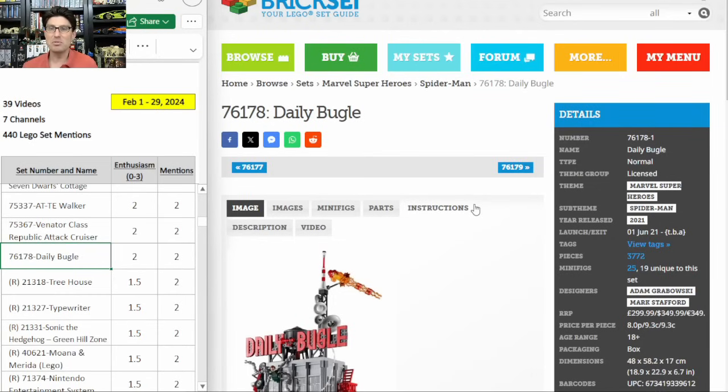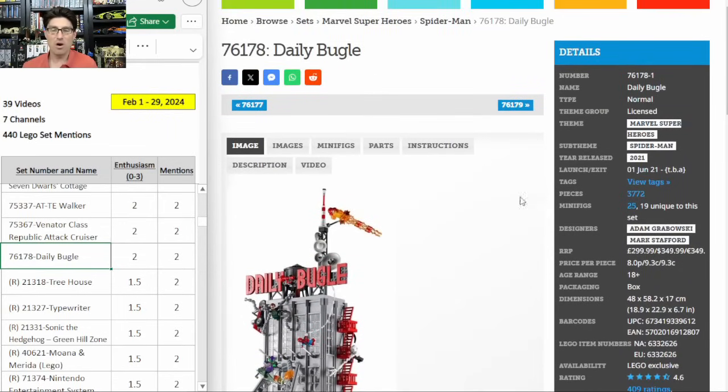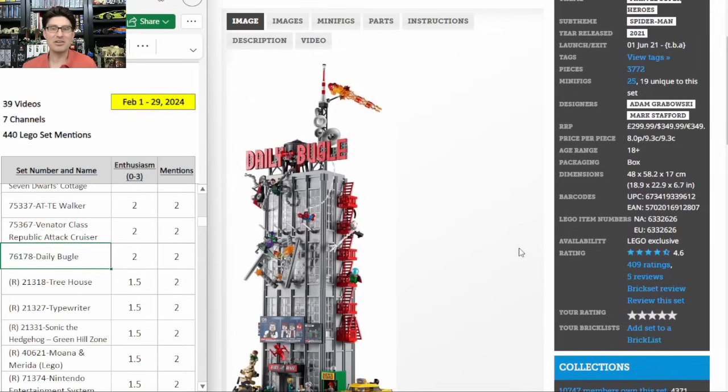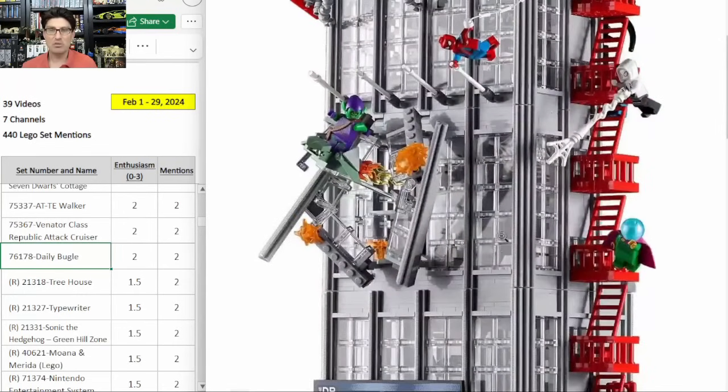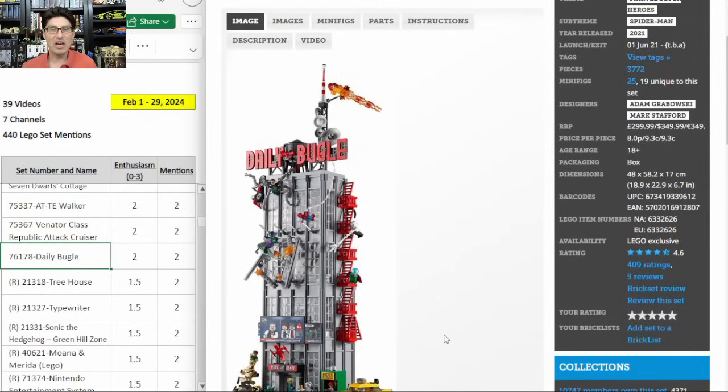76178, the Daily Bugle. This is a fantastic set. I'm normally not too excited about Marvel and superhero sets, but this one is a true skyscraper. Tons of great minifigures. Love all the windows so you can easily see all the interior detail. The panels come off so you can put minifigures in there. You can take away the minifigures and take away all the parts that are breaking up the facade just to make it look like a good solid skyscraper for your city. So there's a lot going for it.